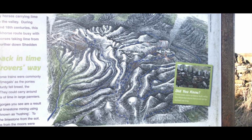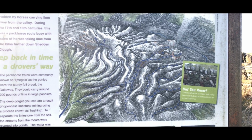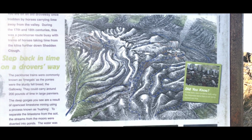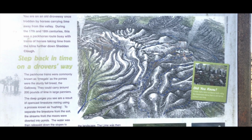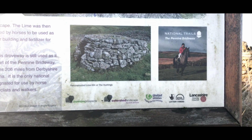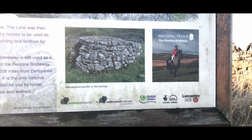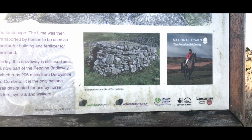Today this droveway is still used as it is now part of the Pennine Bridleway, which runs 206 miles from Derbyshire to Cumbria. It is the only national trail designated for use by horse riders, cyclists and walkers." And here's some credits down here at the bottom of the poster of the partners involved in maintaining and publicising this particular site.